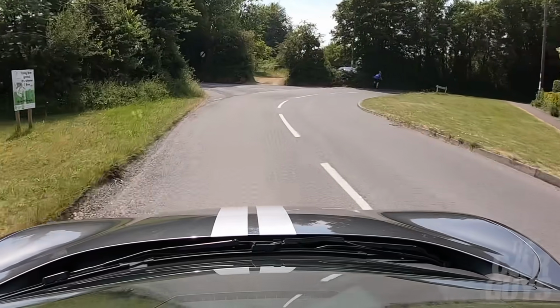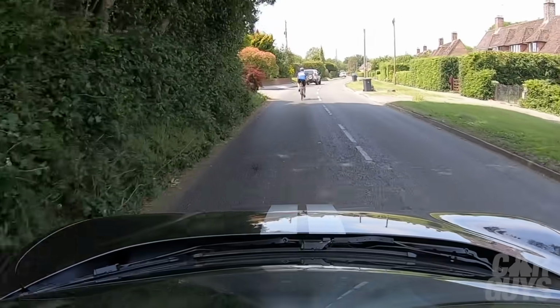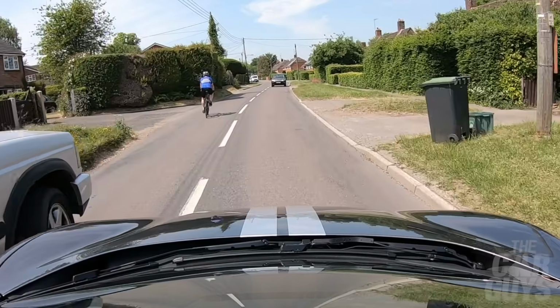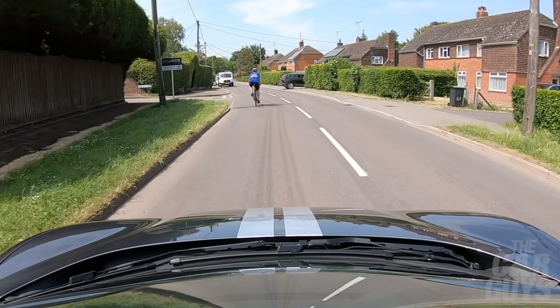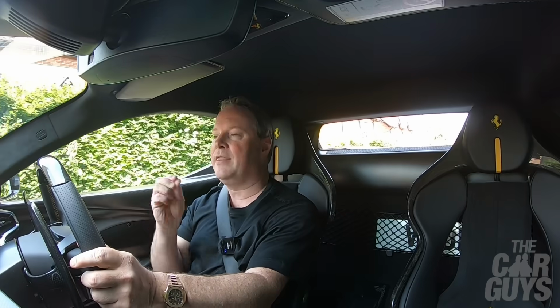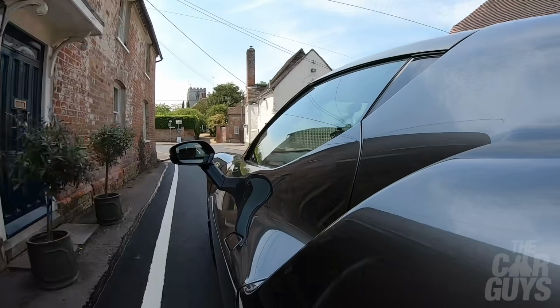And now we come into a little town and we don't want to scare the neighbours, so I'm just going to put it in electric mode. There you go. And here I am, saving the planet with my beautiful, quiet electric power. The only problem is that the cyclist ahead of me doesn't even know I'm here. So he's going to jump out of his skin when I go past him in a minute. This is what I expected the future to be like. Look at that. It's like I'm driving a Rolls Royce. It's so quiet.